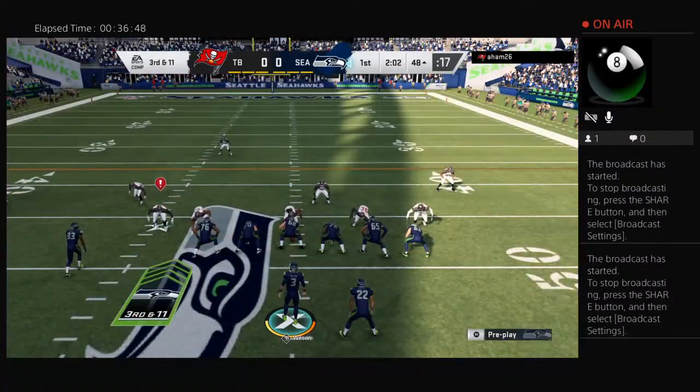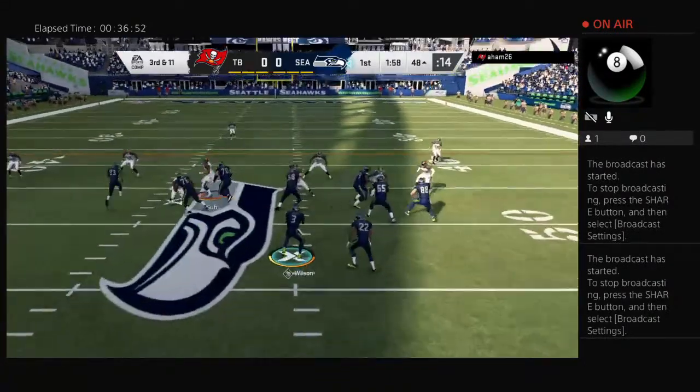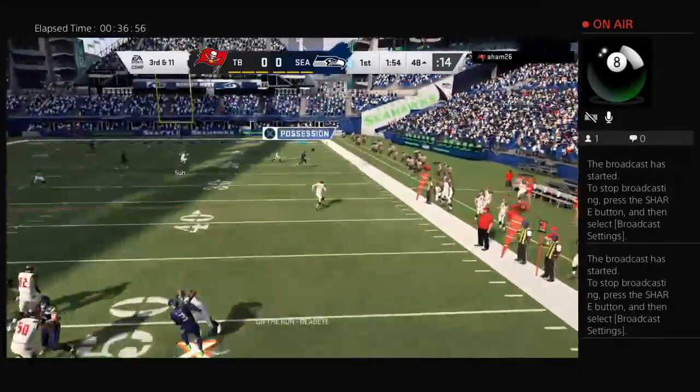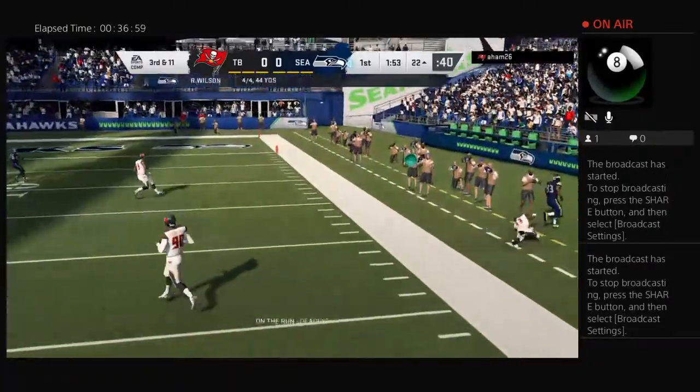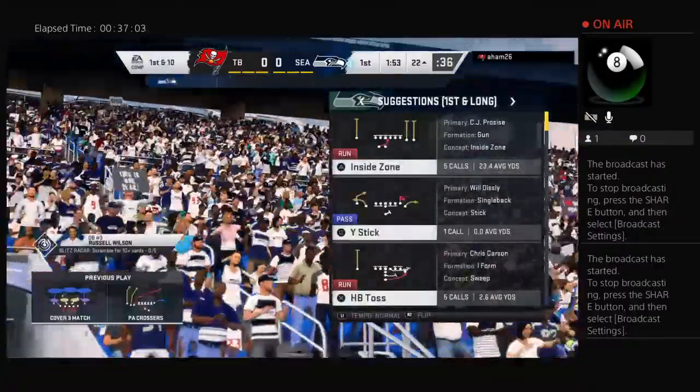Hey, D-line, let's get in there. Wilson after the play fake to Carson. Sliding out of the pocket. And he's got his target. That's Moore. A good pickup there, 26 yards.